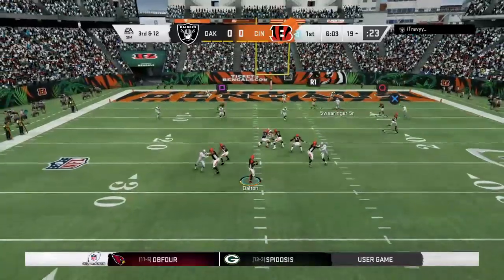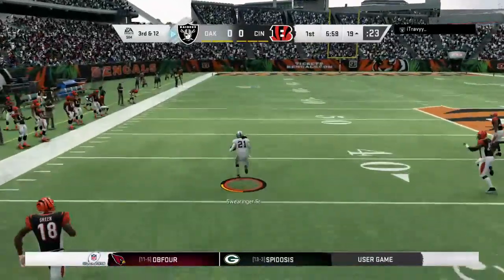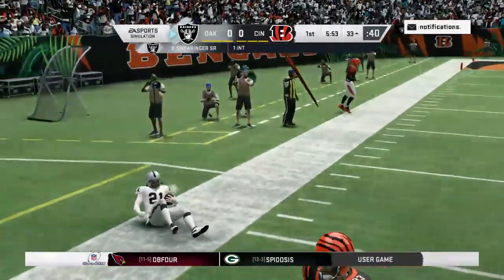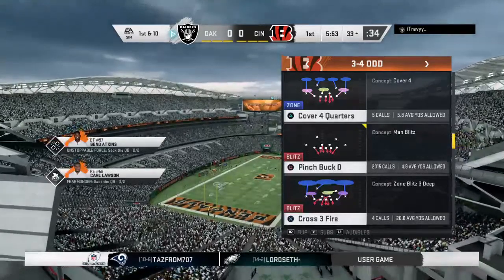Third down, a shot here for Dalton. Looking for Green, and it's intercepted. Picked off by DJ Swearinger. No doubt, a very disappointing end to what was a pretty strong opening drive. They had 3 points in their back pocket. It was there for them.